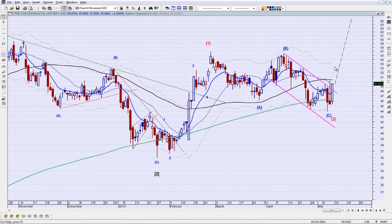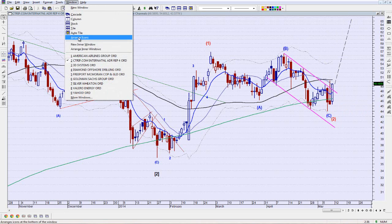So this is what I'm looking for. This is the direction. We'll see if it continues to follow through. So you lay out a scenario, you see if it starts to follow it, and you just go from there. That's all you can do. Now let's go back to Freeport McMoran.